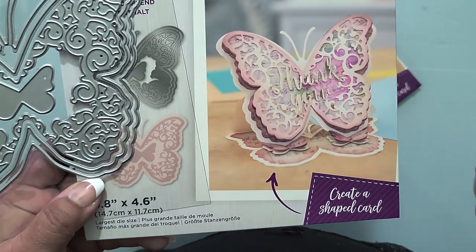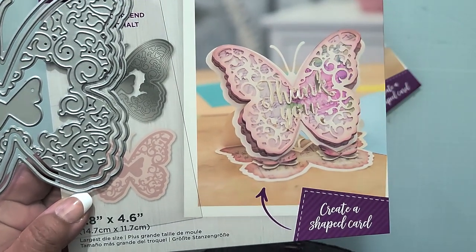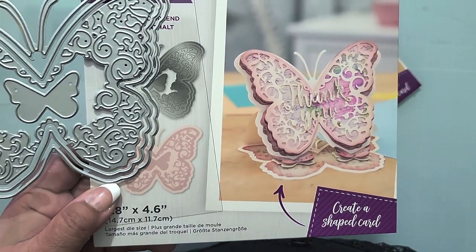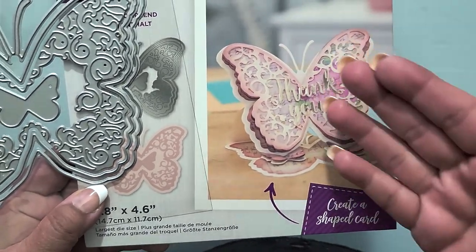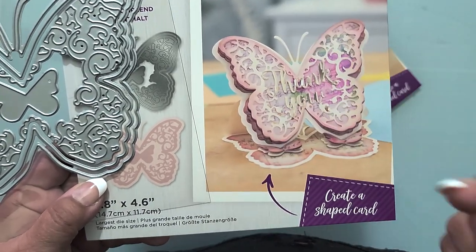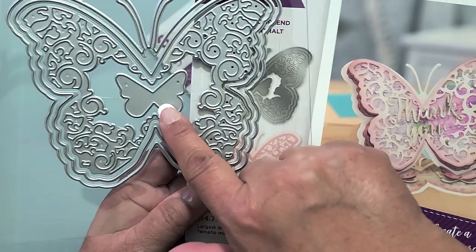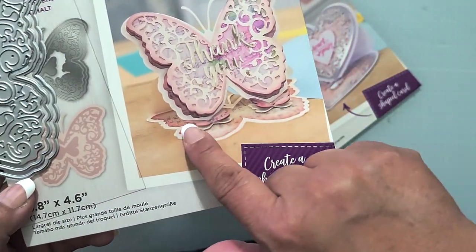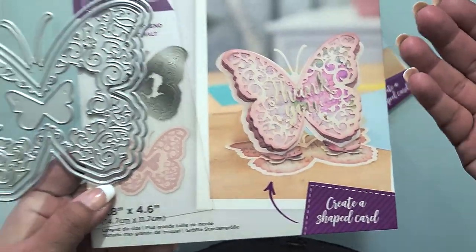You know what it screams to me, because you guys can hear the siren song of shaker card. I know you hear it. You have to, because if I hear it, you guys have to be hearing that siren song. So this screams, and you can do both an easel and make it a shaker. That would be cool. I'm down for that. And then you get the little tiny butterfly here and you use it as the stoppers for the easel card.